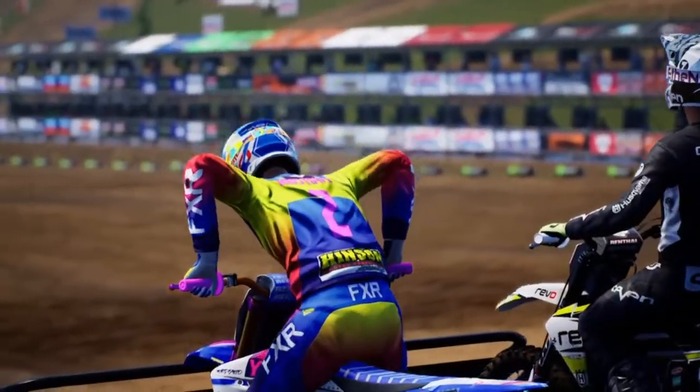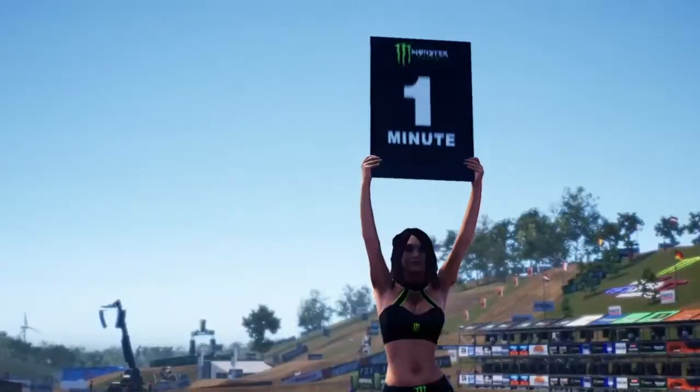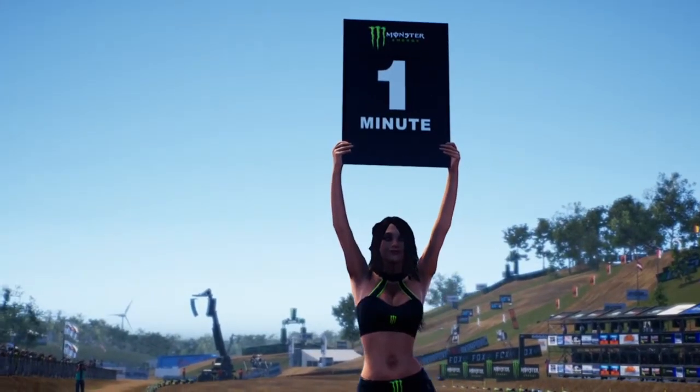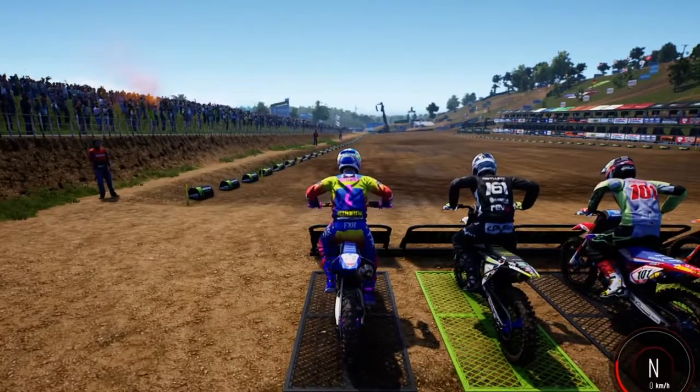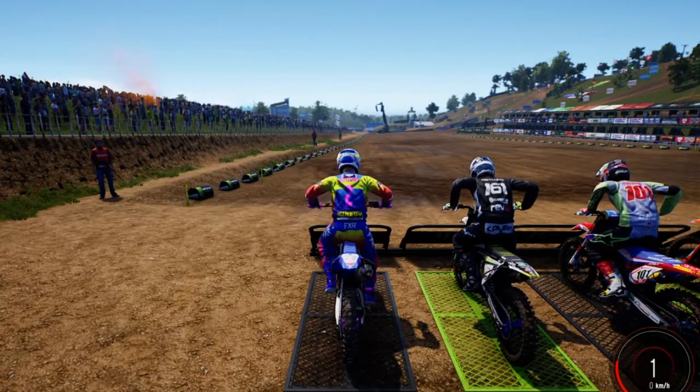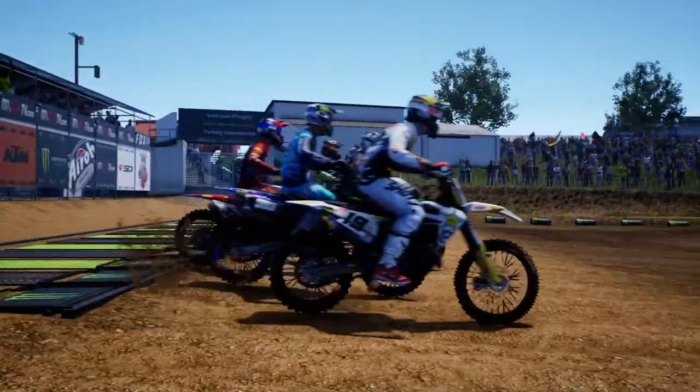He's all ready, he feels good. I saw him talking to his mechanic before the race. They made a couple adjustments to the bike. The track has definitely changed, and the 1 minute card is up. And we're off.